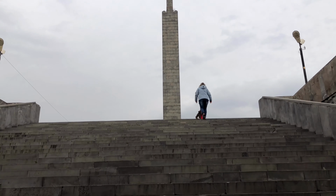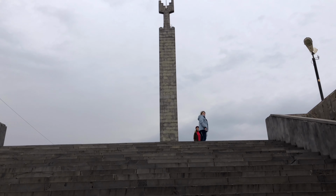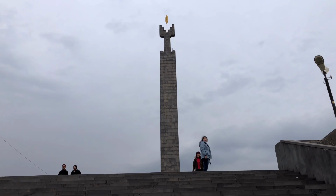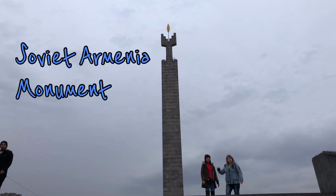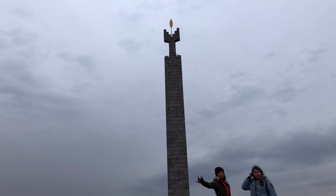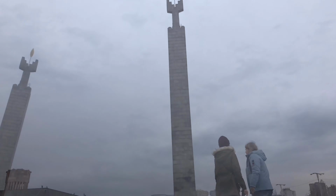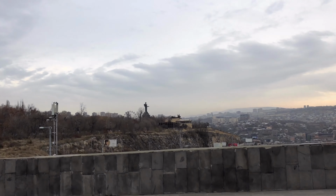This monument is usually seen from down. So this monument is the monument for Soviet Armenia, 50 years of being Soviet Armenia. And from this side is Victory Park, and you can see also Mother Armenia.